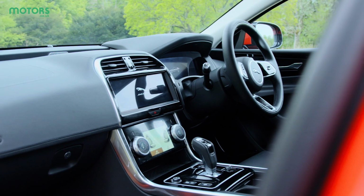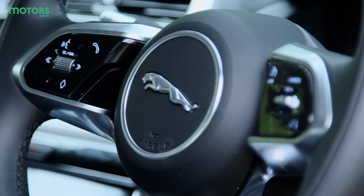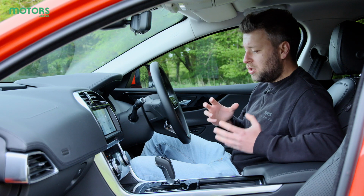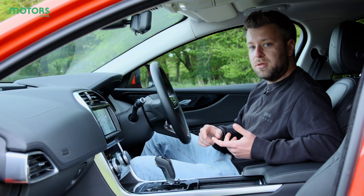Overall, the interior of the XE feels like it's been given a real boost, and it's now a really great place to be. The cabin of the XE now feels like it's closer in line with its German rivals, but the question is, would you choose this cabin over that of, say, an Audi A4 or a BMW 3 Series?